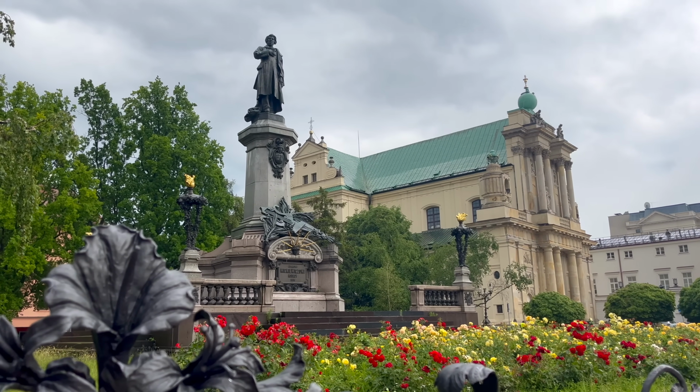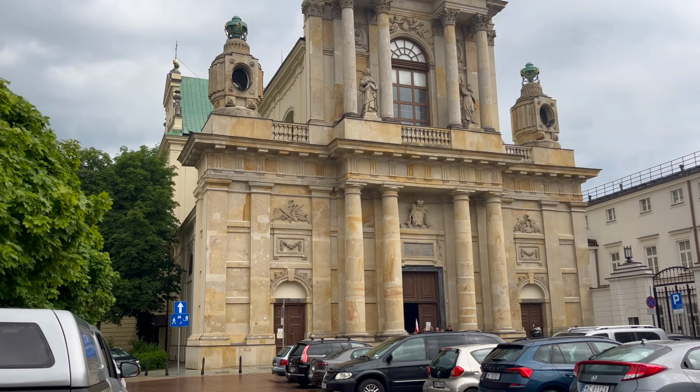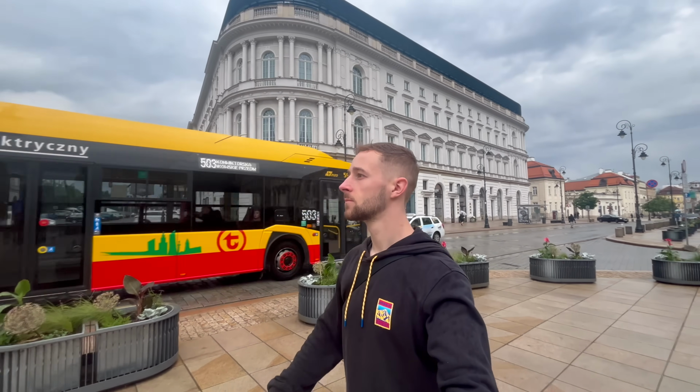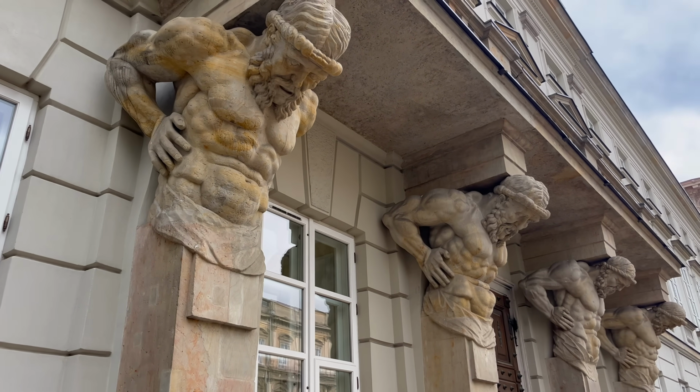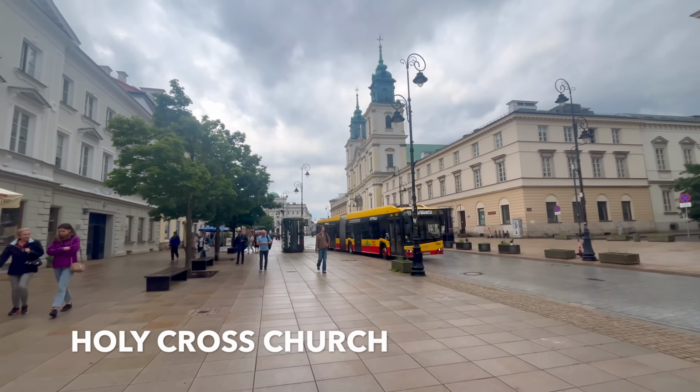After an hour or so, the rain passes and my wandering continues, past this lovely sandstone church, and then through the surprisingly open and spacious streets. Along the way, these fellas remind me I need to get back to the gym, and then I soon arrive at my next destination, which has quite the interesting tale.